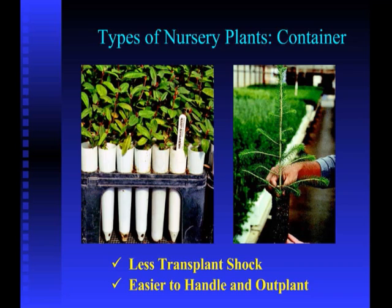And because the roots of the container plants are enclosed in growing media, we call that a plug. You can see on the photo of the spruce seedling on the right, the roots are protected in that growing media. When you handle them and when you ship them and when you outplant them, they experience a lot less stress and therefore a lot less transplant shock than bareroot seedlings, and that's one of the main reasons they're more popular for restoration projects.